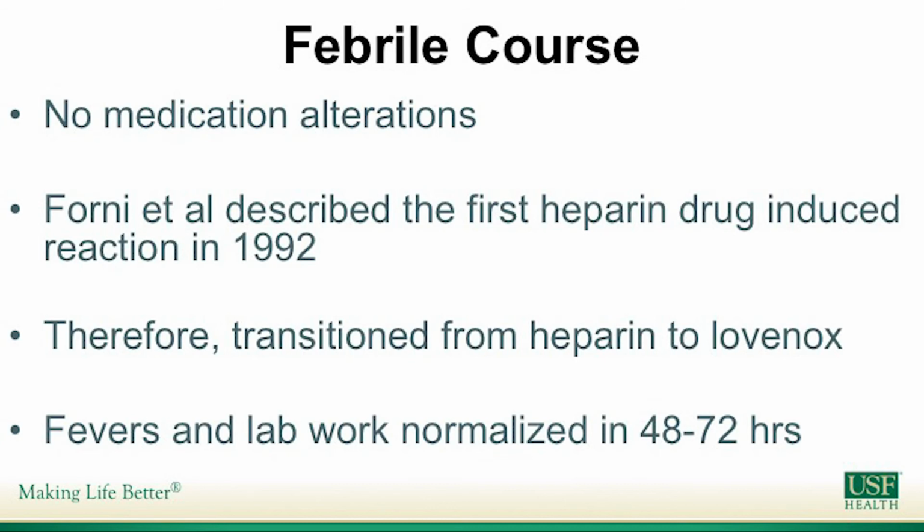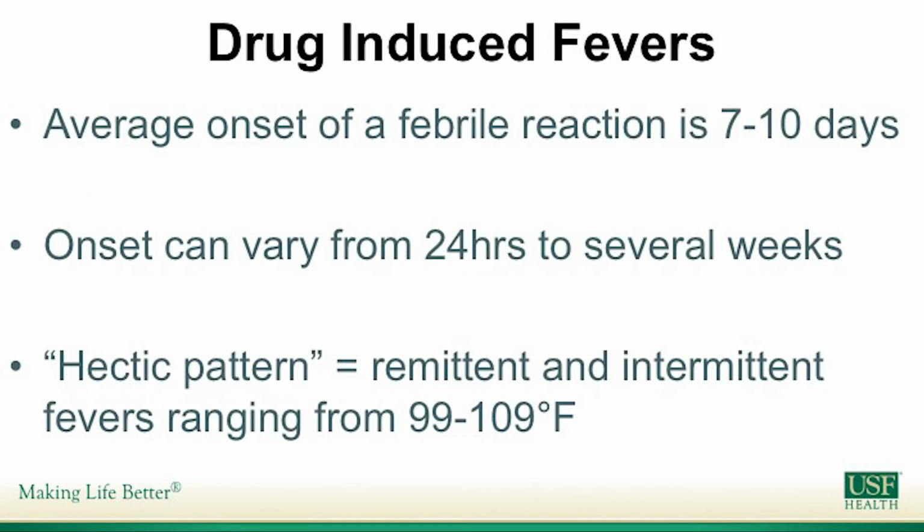There was only one other reported case of a heparin-induced reaction and fever, and so based upon that literature search, we made the decision to transition her from heparin to Lovenox, which has not shown any febrile drug-related reactions. Subsequently, after the switch, her fevers and the rest of her lab work normalized within 48 to 72 hours. So this caused us to look into drug-induced fevers.